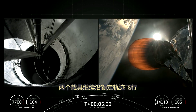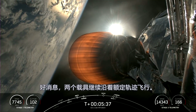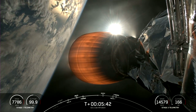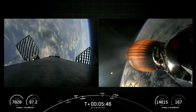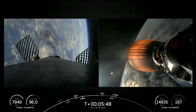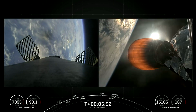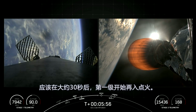Both vehicles continue to follow nominal trajectories. Great news there on the nets. Both vehicles continue to follow nominal trajectories. Everything is looking great so far in this mission. Should be starting up the entry burn on the first stage in just around 30 seconds.